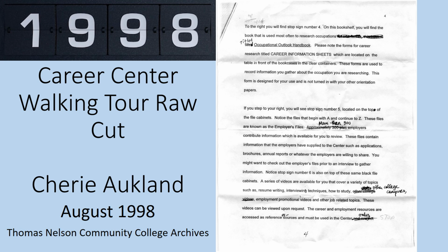Notice stop sign number 6 is also on top of these same black file cabinets. A series of videos are available for you that cover a variety of topics, such as resume writing, interviewing techniques, how to study, other college campuses, employment promotional videos, and other job-related topics. These videos can be viewed upon request. The career and employment resources are accessed as reference resources and must be used in the center only.